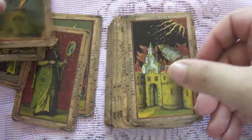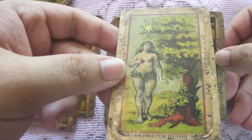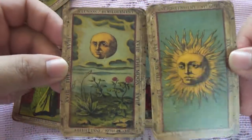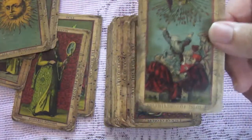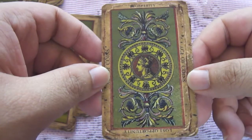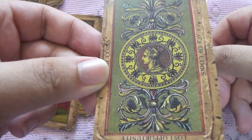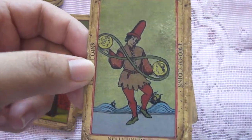Wow, the Tower, the Star. Oh, I love the Star. Oh my god. Yes, this is a very Etteilla influence deck. I really love this. The combination of old vintage decks. Wow, this is beautiful. Ace of Coins? Wow. It is so rich. I love the old vintage look of this. It has a very old vintage feel, vibe.